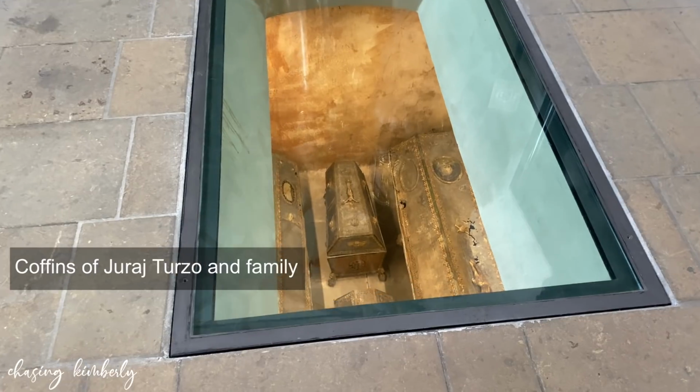The guide said that the remains of Juraj Turzo, a powerful Hungarian magnate who used to live in Orava Castle, can be found in the chapel as well as those of other relatives.